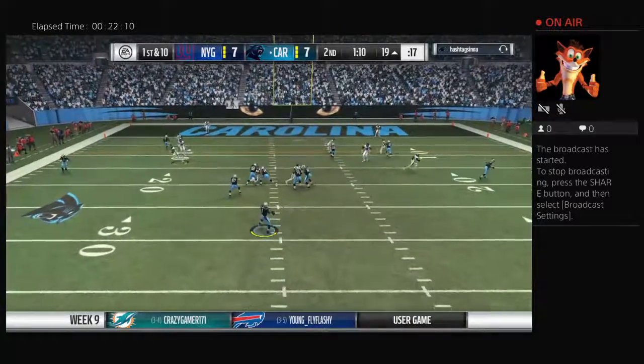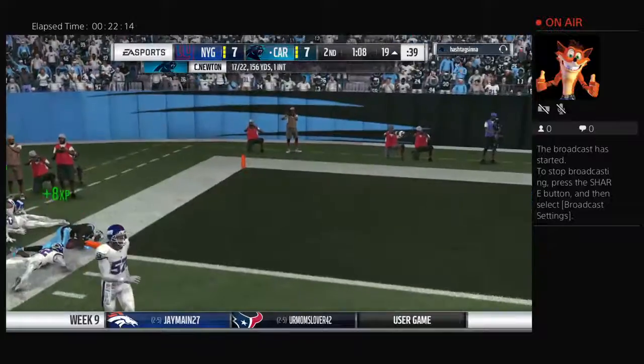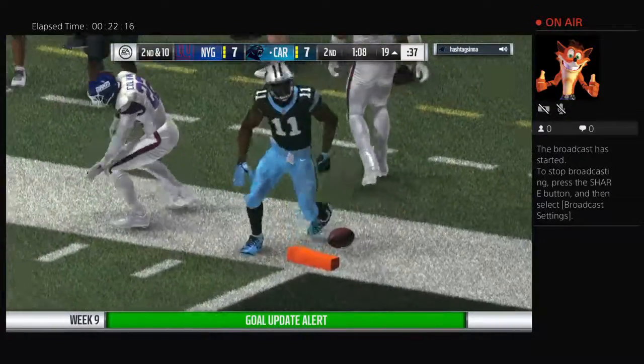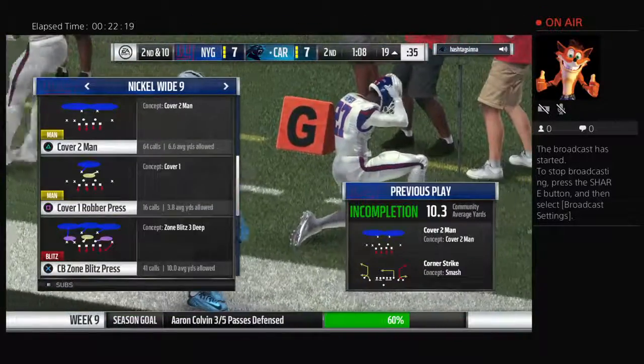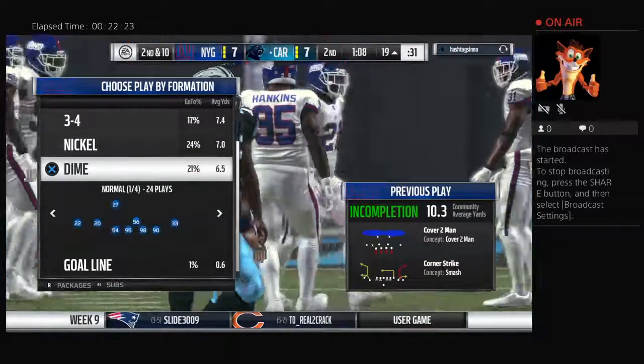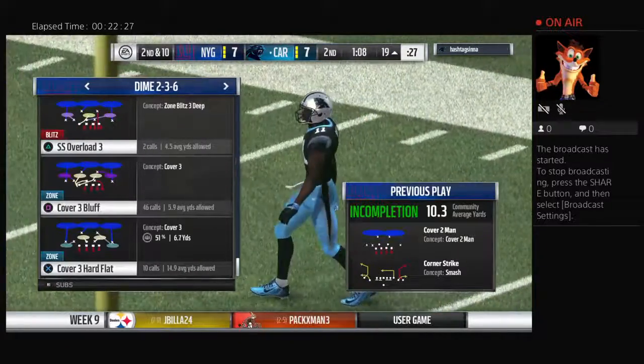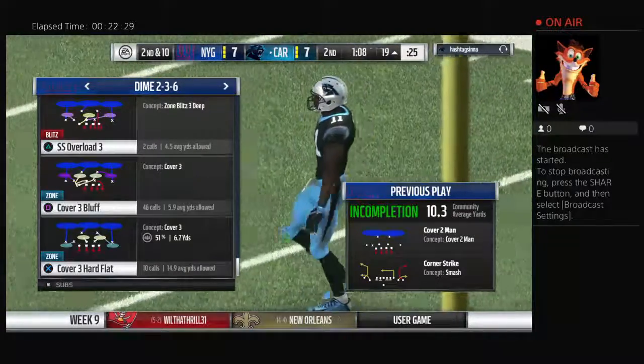From the red zone now, Newton. And it pops free. The collision there jarred the ball loose and brings up second down. We know it's not an easy job to go out and catch passes when people are trying to tackle you and knock the ball away. But the bottom line is, that's a pass he's got to have and a pass he should have caught.